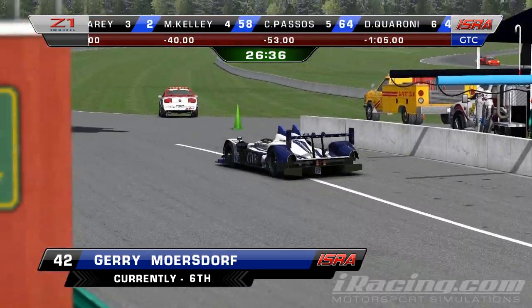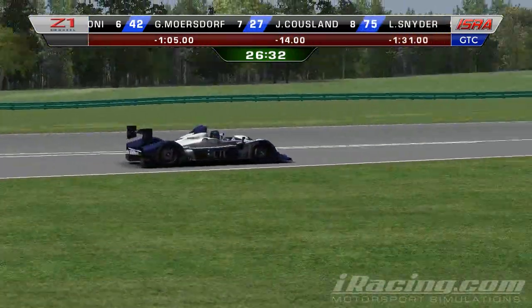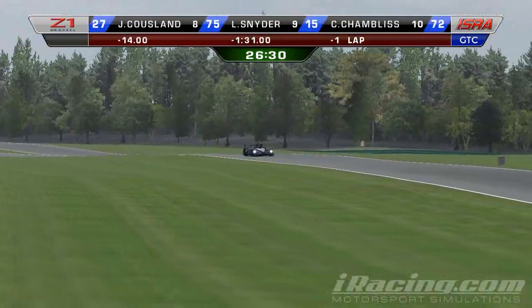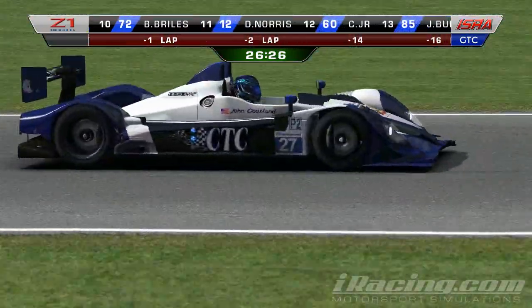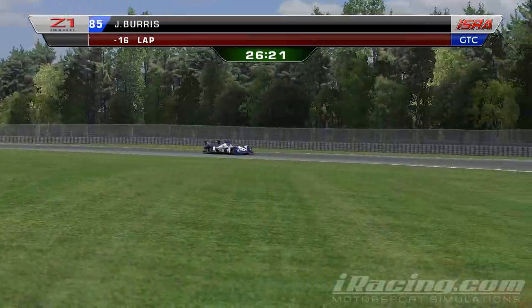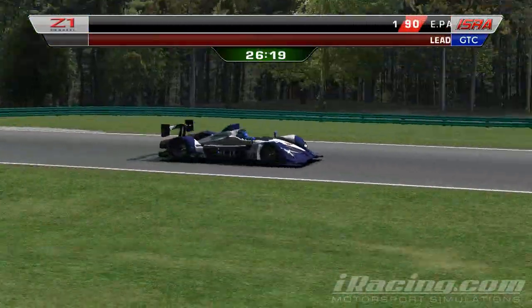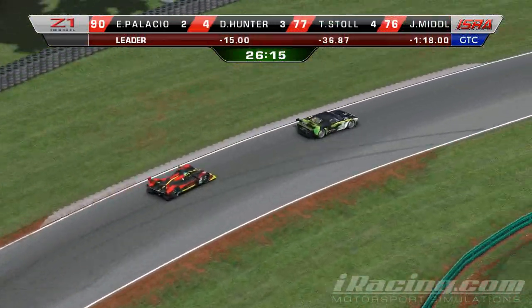Morsdorf not having enough to get by Cullen going into turn 1, so that's going to cost him some time on Quaroni. I think John Koosland had some damage there that he was getting repaired, because that was an extremely long pit stop that he just took, and he's lost a position to Quaroni and Morsdorf, where I believe he was right ahead of them going into the pits. So yeah, you're right, Brian. And you mentioned it earlier.